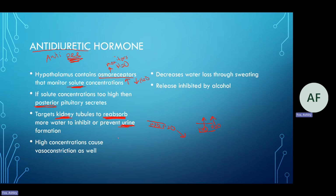Just think about it. If you haven't drunk water in a while and you are getting kind of dehydrated, your kidneys are going to work as much as they can to make sure that you reabsorb and keep as much water as possible. You're not going to pee. You don't go to the bathroom as often.